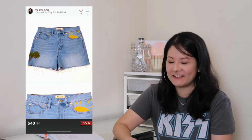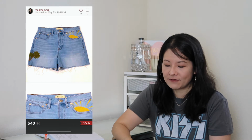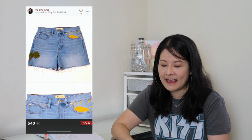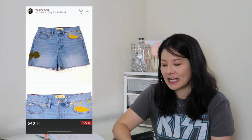This one was pretty unique though. It was a high-rise embroidered version though, in a size 28. So this was seen on several celebrities as well before, so it was kind of a trendy hot style, I think. Really cute embroidery, as you can see here. Sun, palm trees on the back, there were some birds embroidered. So that was kind of a fun style.